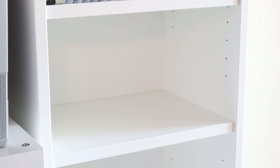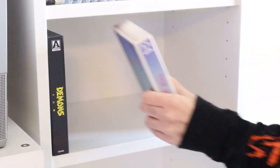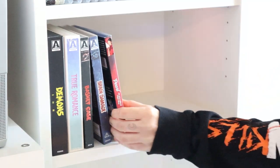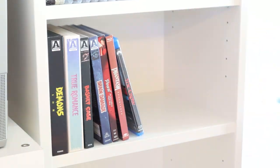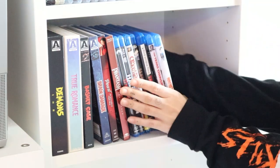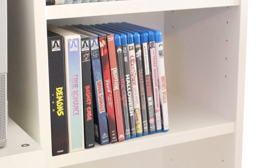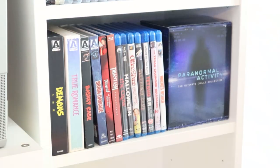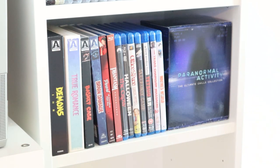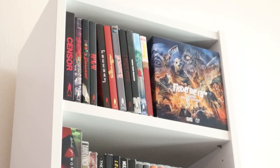So I'm thinking for this next shelf, I'm gonna put my Arrow box sets and then start just my regular old Blu-rays, because honestly, that's all I have left as for Blu-rays, and then it's all DVDs. If I have them, but that's good for now. It's good to leave some space just in case I go out to the store and I get a new Blu-ray tomorrow. Who knows? I'm actually gonna go back to the top shelf really quickly.